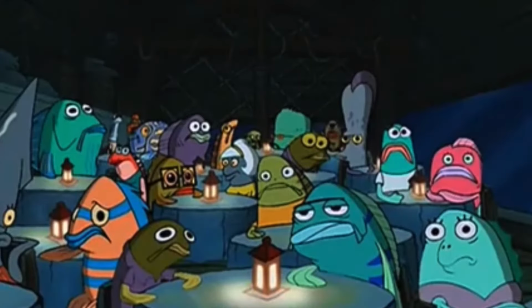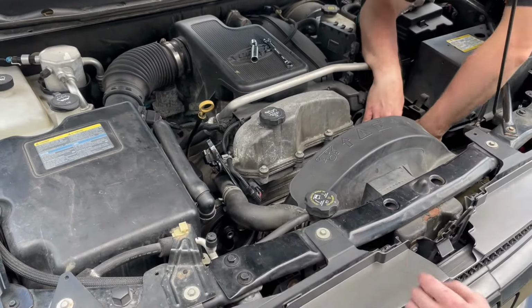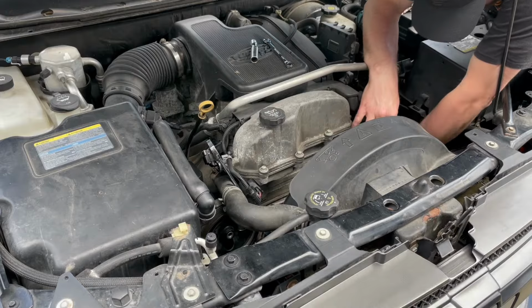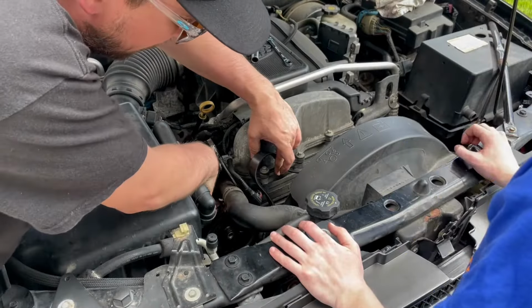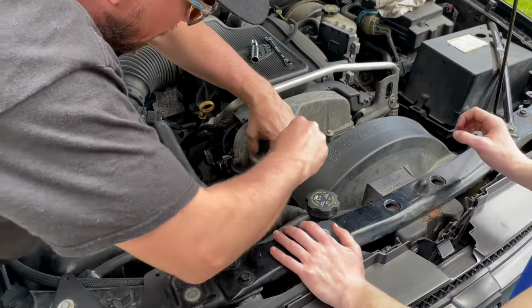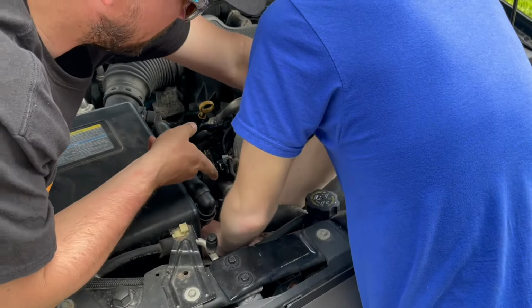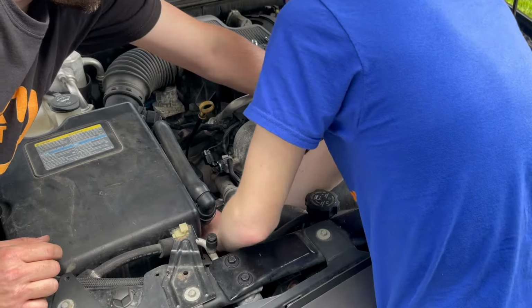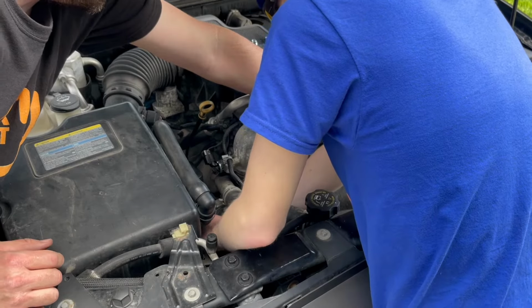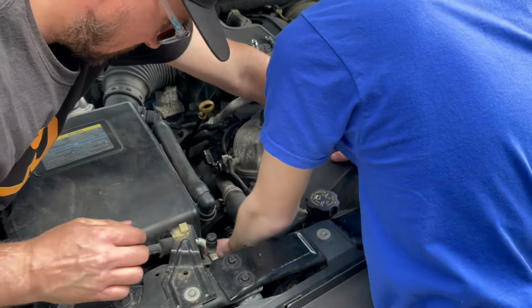Oh, brother, this guy stinks! Our belt's coming off everything. Watch out. It just came off of everything. It just likes to pop off of it. This right here is going to go around this pulley. There you go. Keep it around the tensioner pulley. Yeah, it's on it. So go ahead and slide that over the top of the power steering pulley. There you go.